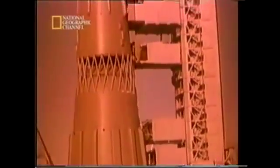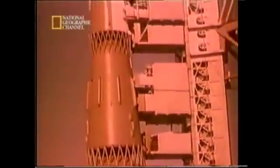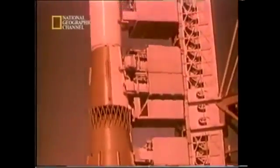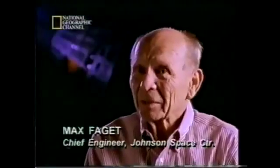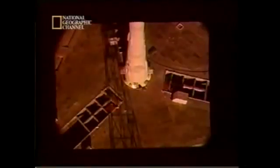And their rocket, known as the N-1, boasted 30 engines in the first stage alone and stood 35 stories high. They had a huge rocket, size of the Saturn, with many more engines on it than the Saturn, which they were planning to go to the moon with.